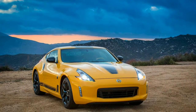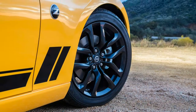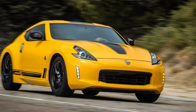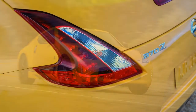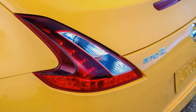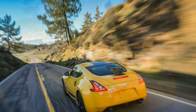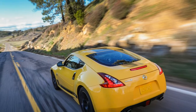Remarkably, the Z remains a head-turner even after all these years. It's probably due in large measure to the Heritage Edition's bravura yellow and black, but I heard, "Hey, dude. Nice car," a number of times. Indeed, that's just what the latest 370Z is, a great car, a capable, well-rounded, solid-performing GT wrapped in an attractive package.